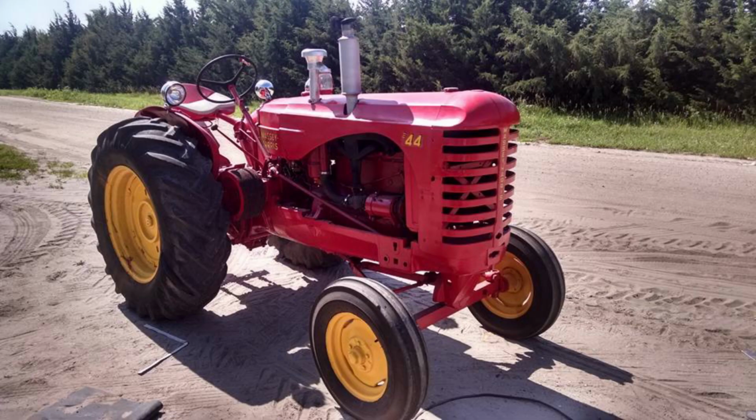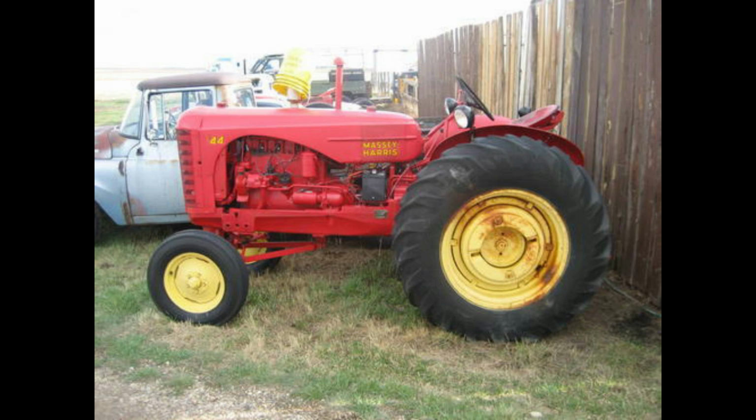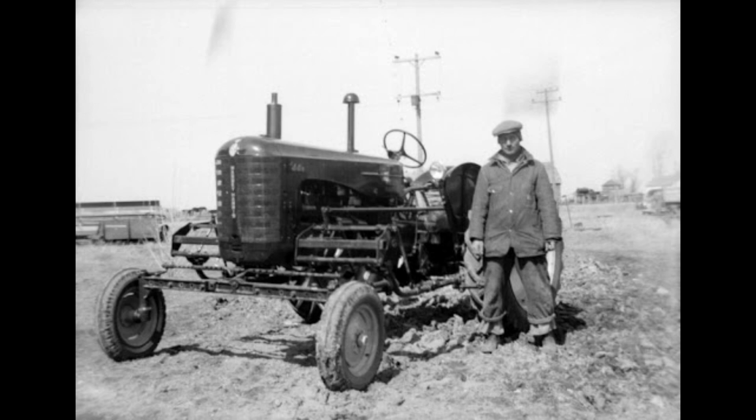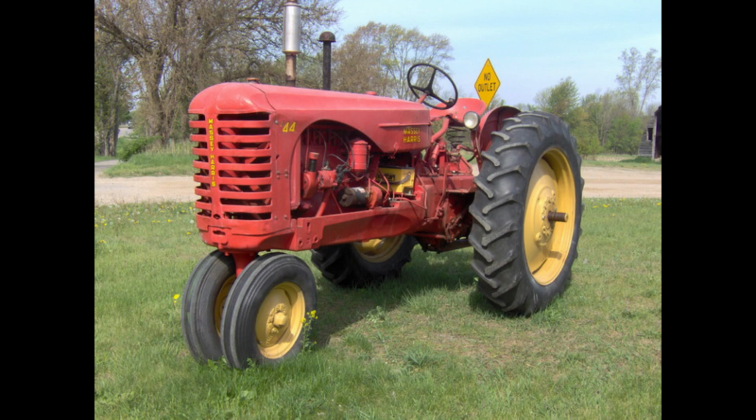Number 8. Massey Harris 44. This tractor was built from 1947 to 1953 by Massey Harris in Racine, Wisconsin. You had options of a 44 row crop tricycle front or 44 standard fixed wide front. There were 3 options for engines on both of those choices.